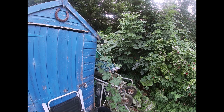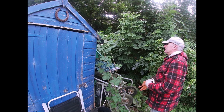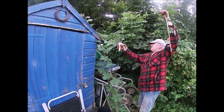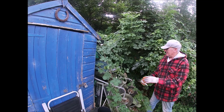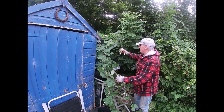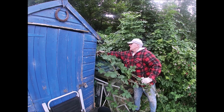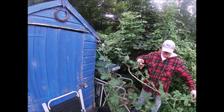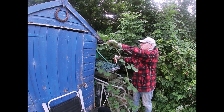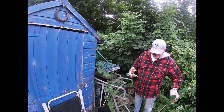Well guys, these brambles are going a bit crazy, and I'm just going to quickly give them a prune. These have come from over the other side of the fence. Unbelievable. You can see where it's come through over here.